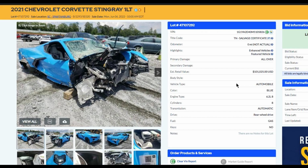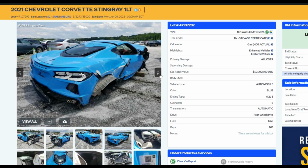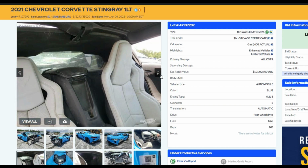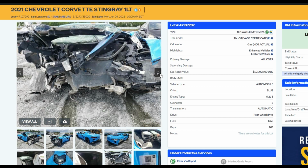All right, next on our list that we want to check out is a 2021 Corvette Stingray 1LT. Man, this thing is definitely wrecked. Looks really bad in pictures. Man, it must have been a bad accident. But at least the inside looks okay. Just airbags deployed, did their job. The rear looks not bad, but man, no miles on it.